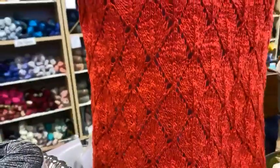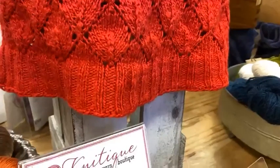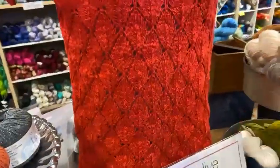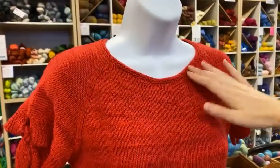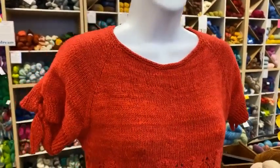side, this beautiful leaf lace design, and then ribbing on the bottom. I did mine with a split hem because it's just much more comfortable to wear. And then you'll pick up and do the neckline. I modified it to be garter stitch because I did not like the roly-poly of the stockinette.